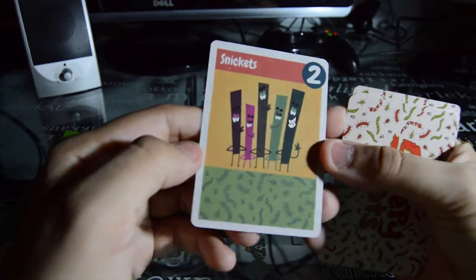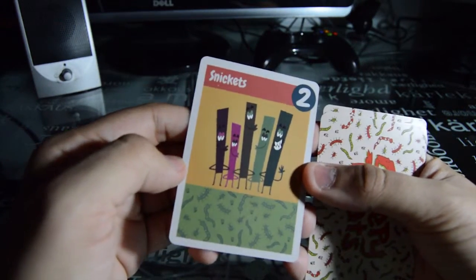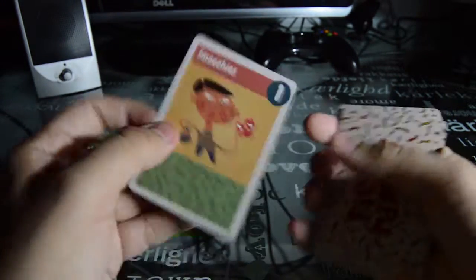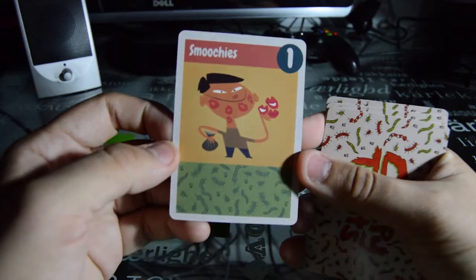And let's see. Ooh, I got a new one. Snickets. They kind of look like Go-Gurts. Kind of look like Go-Gurts to me. And I got some Smoochies. That looks awesome.